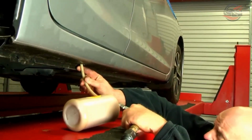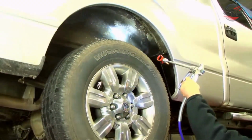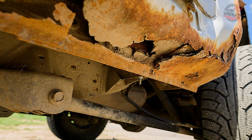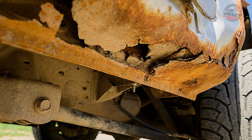A lanolin-based undercoating applied every fall runs about $150 a year. Products like Fluid Film and Wool Wax work extremely well. Use the thinner spray formula to inject into frame rails and door cavities, and the heavier product for wheel wells and underbody panels. Stay away from rubberized undercoating on used vehicles. It cracks over time, traps moisture underneath, and accelerates rust instead of stopping it.